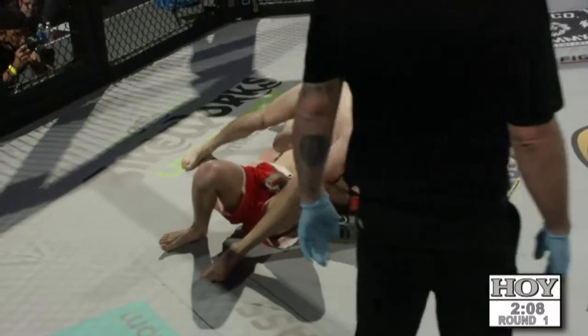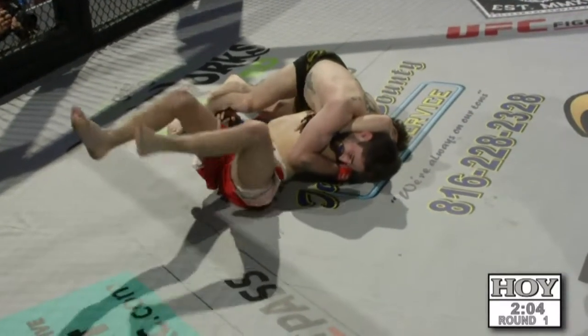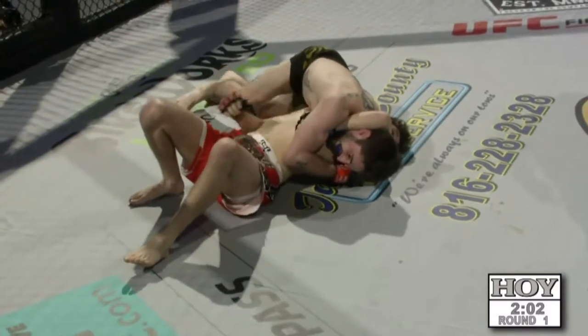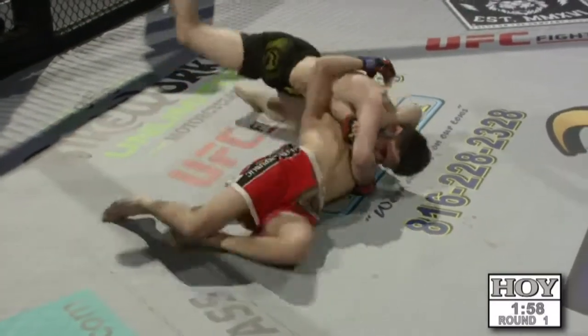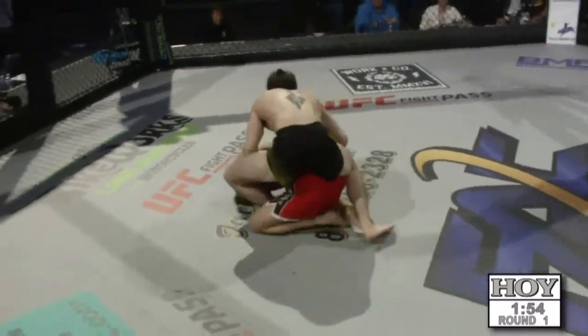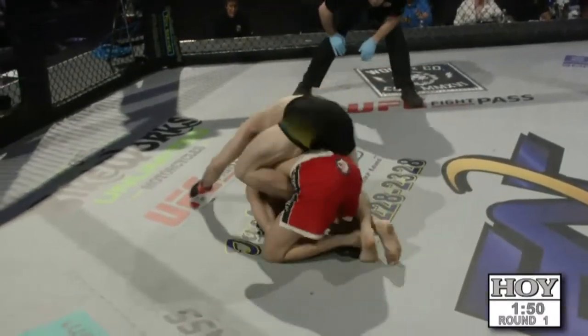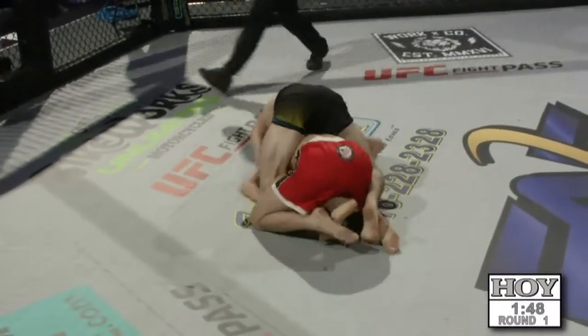The Von Flue, driving his left shoulder into the carotids of Callen Divers. He's going. I think it's tight. That is very tight on the Von Flue. Now losing it, repositioning on the scramble into the front choke position, immediately taking the back, stepping over, one hook in. Slick from Gomez. Right hands now from Alejandro Gomez.